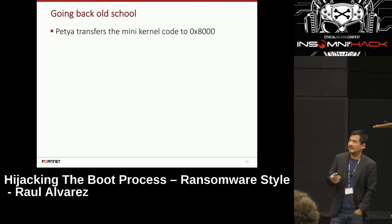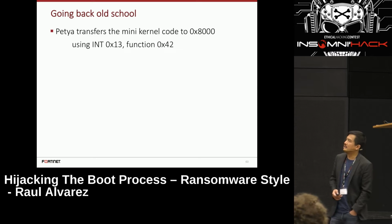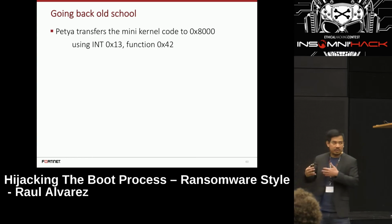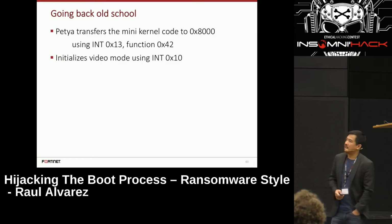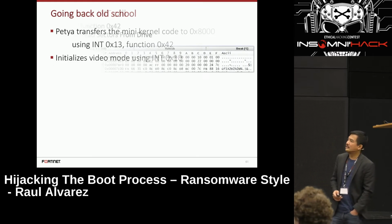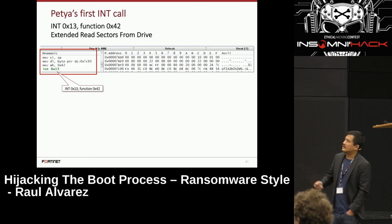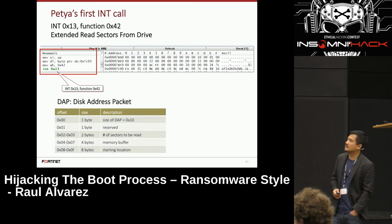Of course, I've said we don't have the APIs yet. If you want to transfer a value from memory to sectors and sectors to memory, you use interrupt 13 function 42. If you want to change screen displays and video mode, you use interrupt 10. This is how you read the sectors from the drive. It uses interrupt 13 function 42.